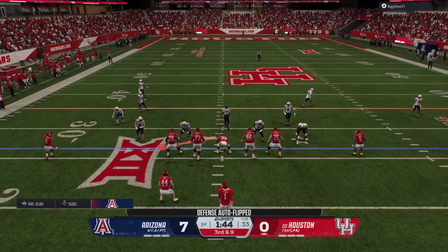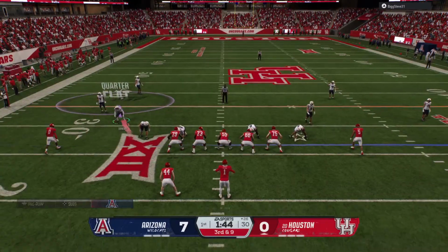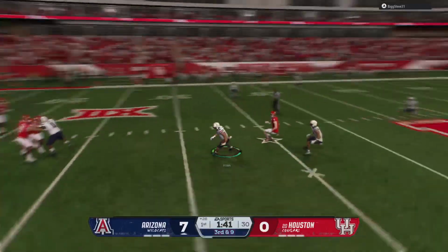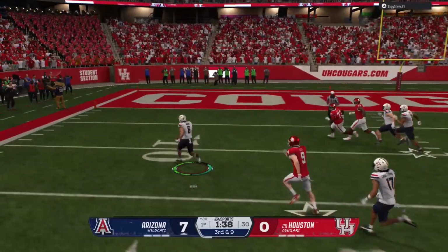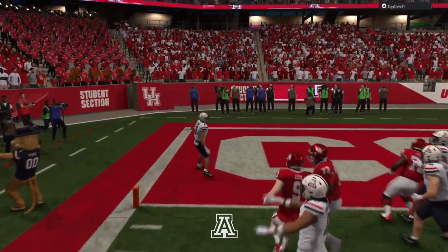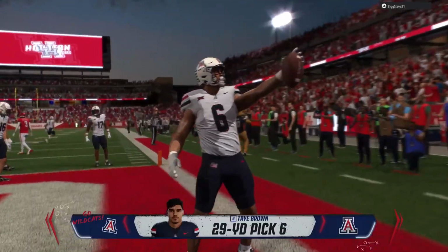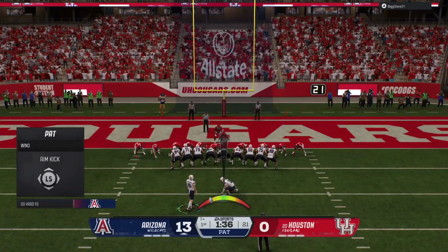They're going to keep this drive going. They'll have to make a play on 3rd and long from the 26. From the gun, wants to pass. Picked off. What a play to set him up. Trying to take it back. And he has taken it all the way back. Touchdown, Arizona. And the defense sets the tone early in this football game.